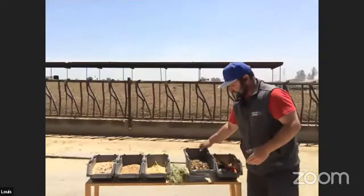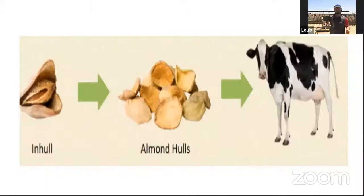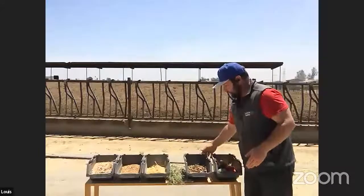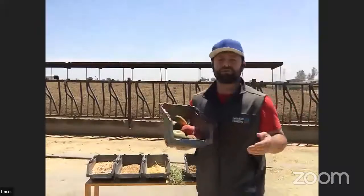Here we have almond hulls. Almond hulls are the very outside part of the almond. Now, farmers in Central California grow quite a few almonds and pistachios and different nuts like that, even walnuts. Almonds, you'll see the almond on the very inside, and then you'll see the shell. Then you'll also see the almond hull on the very outside. And that we cannot eat as humans, but cows, again, they can because of their rumen digestive system. So it's very interesting how they can digest feed that we cannot. So we feed them almond hulls, which is a byproduct, a way of recycling things that will either go into the trash.